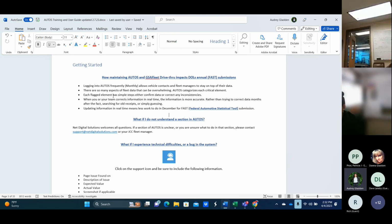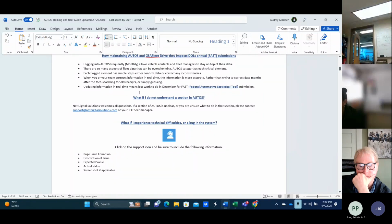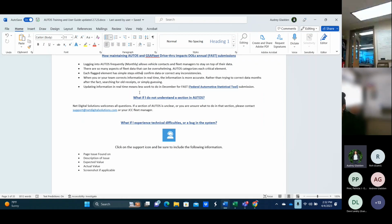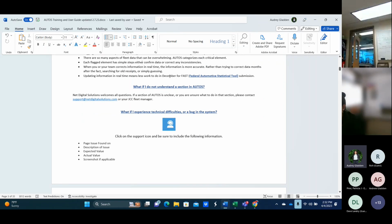There are so many aspects of the fleet data that it can be overwhelming. And at AUTOS, we hope to categorize every element so that you can understand each specific piece. And then you'll have simple steps to confirm that data or correct any inconsistencies. So that's our goal here throughout the month, to make those submissions as accurate as possible. And the FAST submission specifically is in December, so all year we're working up to this.